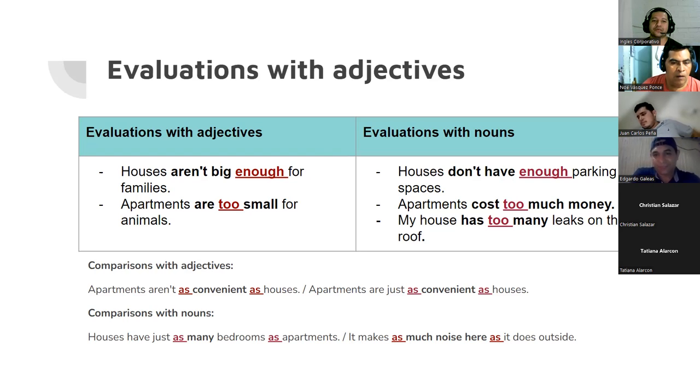And the structure that we are going to study today are comparisons with adjectives, okay? These structures are with adjectives also, and also with nouns. For example, apartments aren't as convenient as houses. So you can notice that we have two words, right? As and as, okay? And we have convenient.